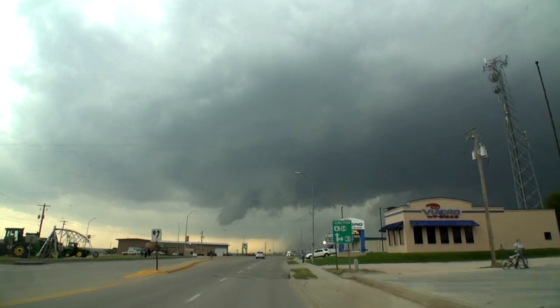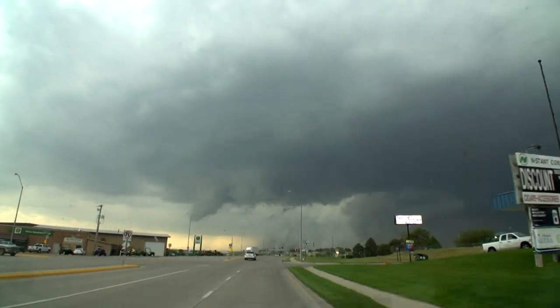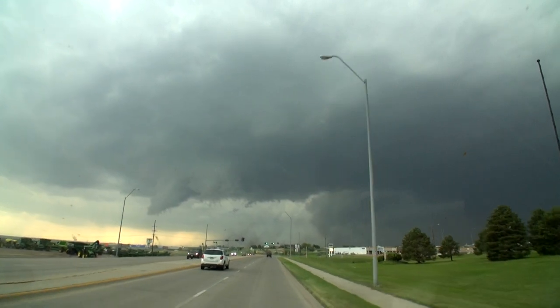Ooh, what's in the middle of that? That's RFD, but what's in the middle? No, not a funnel. What is that? Ooh, it's trying to funnel. Is that a funnel? On the right side? Big in the middle there. What is that?